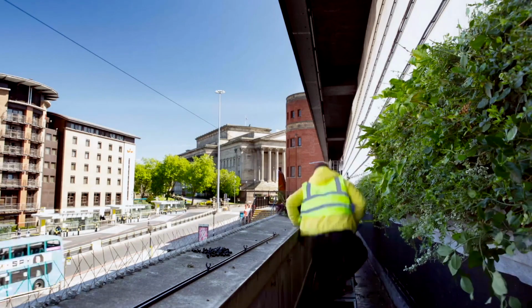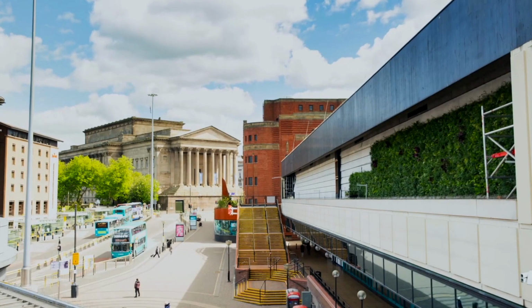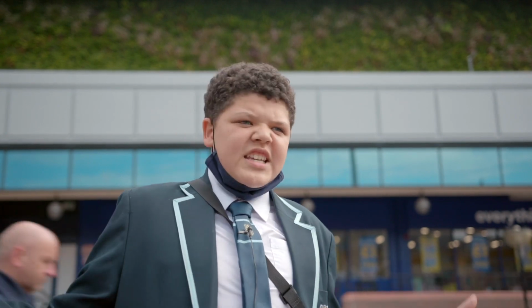The reason we chose this site was A, because we thought there was a fairly iconic site. There aren't many places which have got as much visibility as this wall. It wasn't a beautiful wall, so it was just painted black, so we thought having a green wall on there would make it much more attractive. But I actually think it's quite nice, and it gives a bit of green space to an atmosphere where there's no green space whatsoever because it's a city centre.